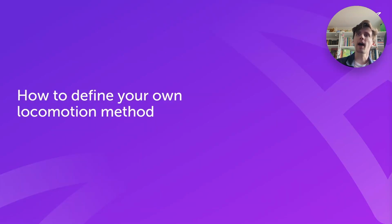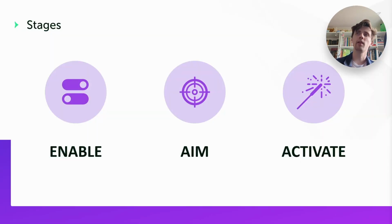So how can you define your own locomotion method? We analysed all the different locomotion methods we'd seen when we were researching them, as well as building them, and we came up with three key teleportation steps. First is enable, then aim, and then activate.